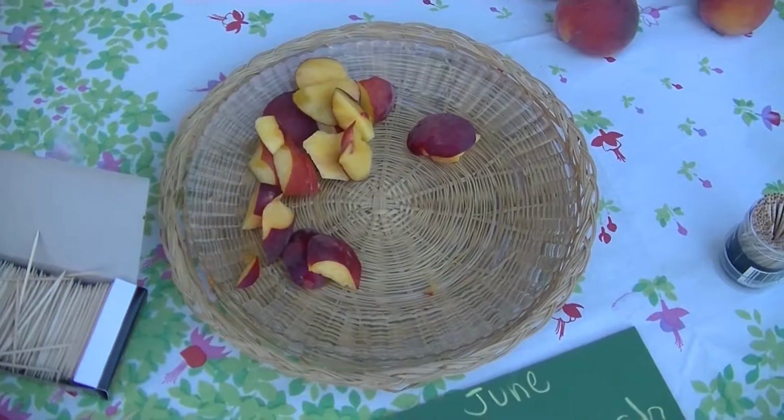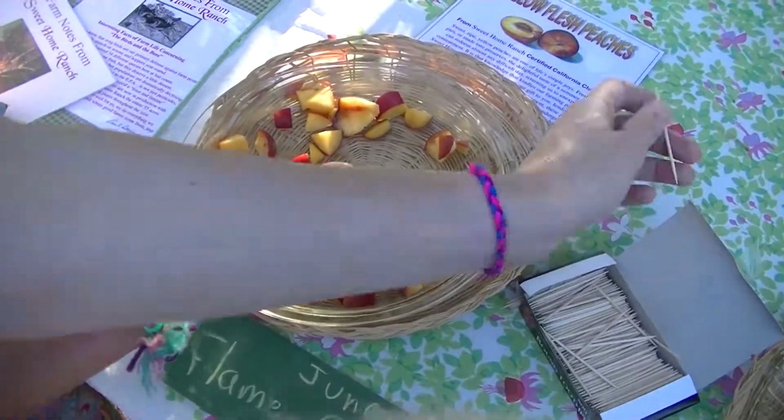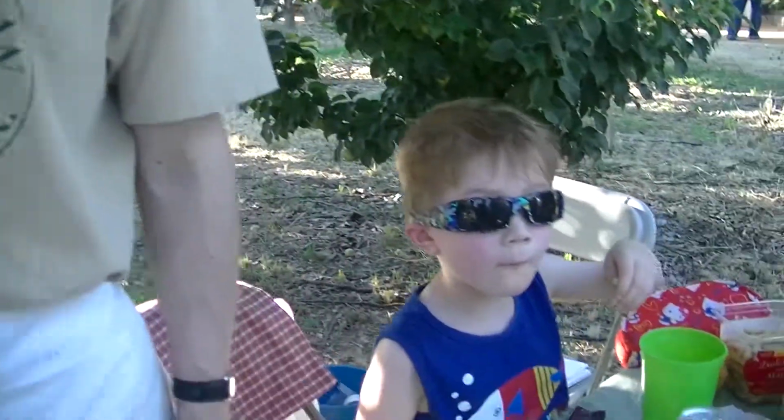Our remaining variety is the June Flame. We've run out of the Ice Princess and the Ruby Bright and our Pearl nectarines. They're all gone. But we have June Flame left, and it's a good, very fragrant, very meaty peach, so it's going to hold up to your cooking, but it'll also be a really juicy, fresh eating peach too.